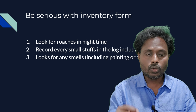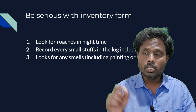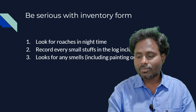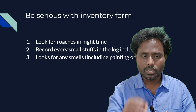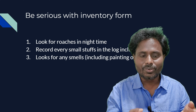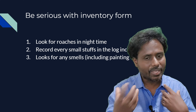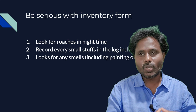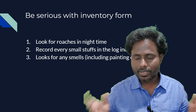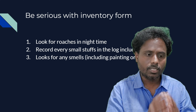And also one more thing, take this inventory form very seriously. Just note every small thing. This is more important, because when you move out, they're going to see everything from here, and if there is something you missed here, but it's got damaged, they're going to take all your money, because they already charge you a big amount, right? They have one month's rent with them, so they have the flexibility of reducing any amount from that. So be careful, just record everything in the inventory form.